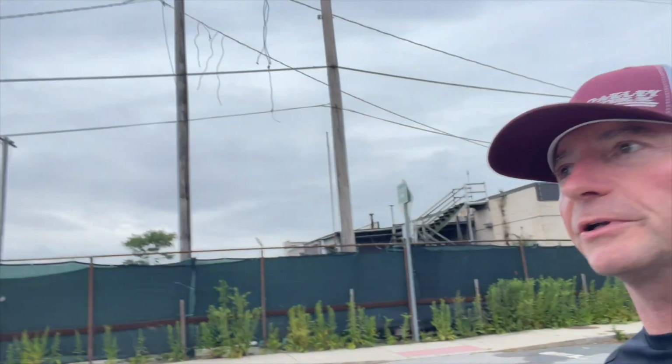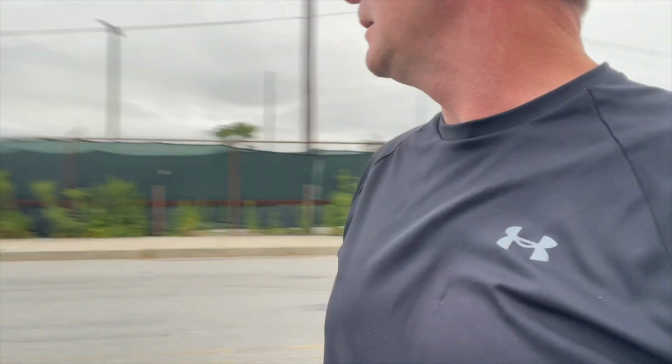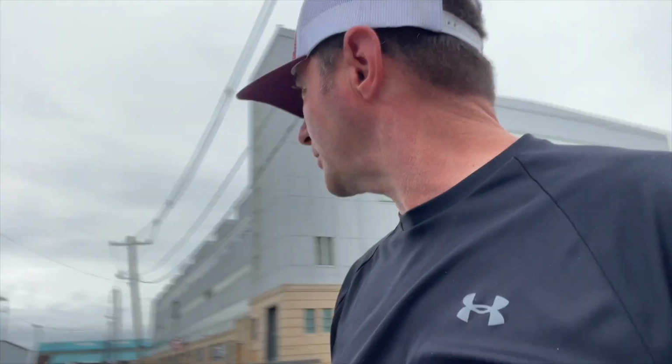Well, I'm still out cruising. Well, look at this big building they're putting up right here. Check that out. That's new construction. That's a brand new building. Wow, somebody got some money. Or they got a big loan. They're in a lot of debt. Probably all the above.